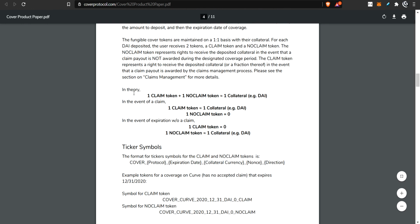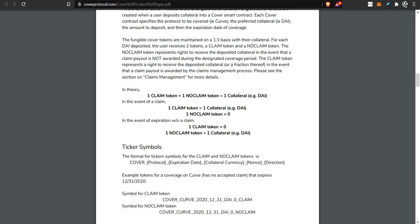Number one, in theory, what does this protocol do? Basically, you're going to get a CLAIM token and a NOCLAIM token for every DAI that you use. This is the idea of the protocol. When people supply DAI or some sort of collateral token, it doesn't have to be DAI, but usually it is, they are minting these two tokens.